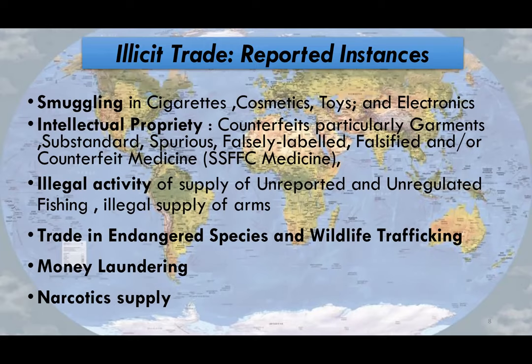The illicit trade-related instances are formed, as I informed in my earlier slide, in the form of cigarettes, cosmetics, toys, and electronics. There are also counterfeit products that subvert intellectual property rights. There are falsified and counterfeit medicines, and unregulated and unreported fishing articles. There is an illegal supply of arms.